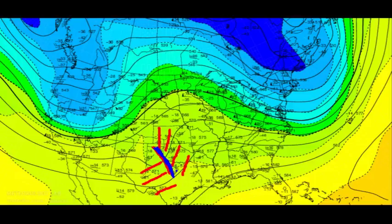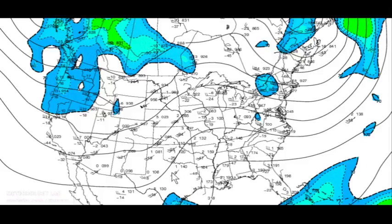So typically out ahead of those shortwaves, we get lifting motion. So we would expect to find that right there. That correlates pretty well with that radar feature there. And then if we take that down to 700, we might be able to see more evidence of that. Yep, also some directional turning there.